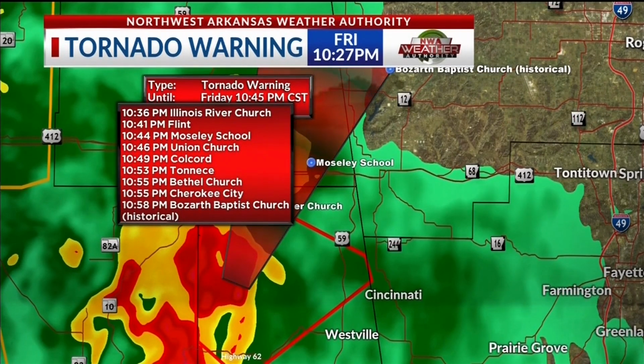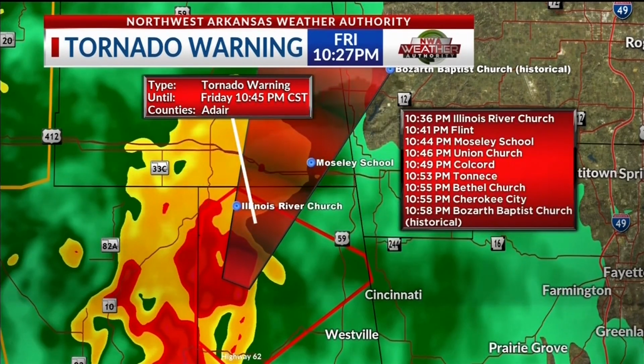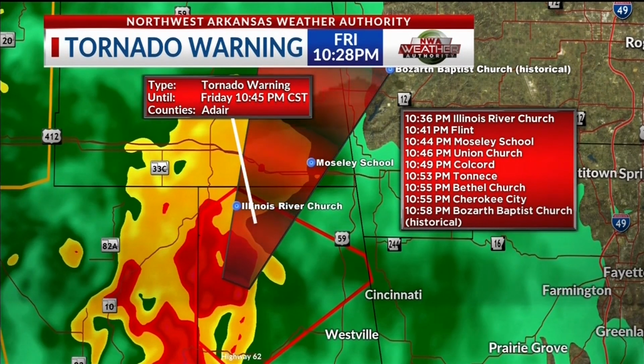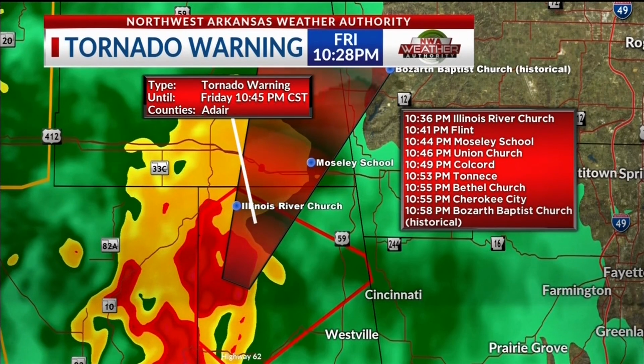So Mosley School at 10:44, you've got about 20 minutes before this storm crosses Highway 412. Colcord, 10:49. Bethel Church, 10:55. Cherokee City, 10:55. And it's going to continue lifting north into Delaware County. So thankfully, at the moment, it does not look like this is headed towards Siloam Springs, but the storm could always right turn just a little bit.